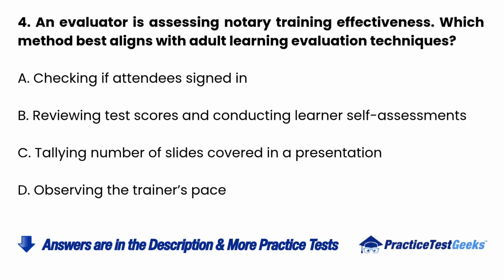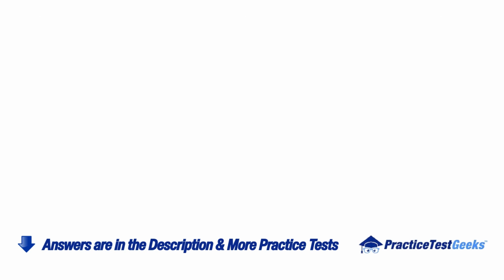4. An evaluator is assessing notary training effectiveness. Which method best aligns with adult learning evaluation techniques? A. Checking if attendees signed in. B. Reviewing test scores and conducting learner self-assessments. C. Tallying number of slides covered in a presentation. D. Observing the trainer's pace.